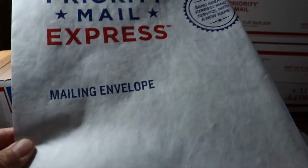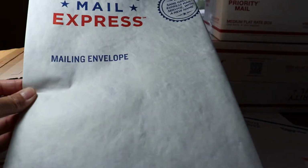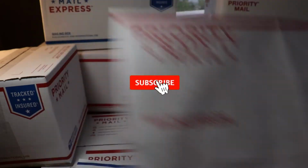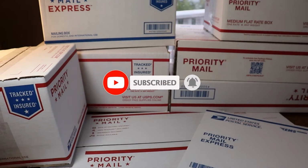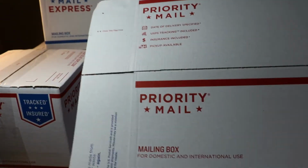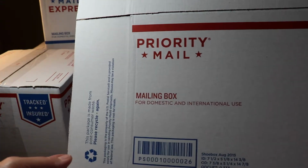And I have another one here. Priority mailing envelope, tie bag. Mailing envelope tie bag, and then another mailing envelope tie bag, priority mail, and this one priority mail express. So there are too many kinds. You are going to pay attention when you go to the post office if you want it a little bit cheaper.